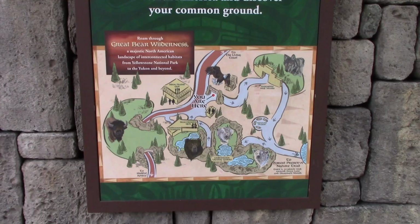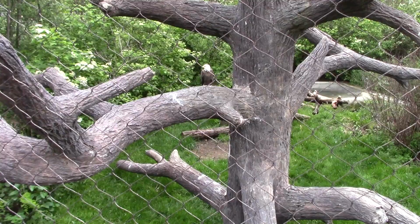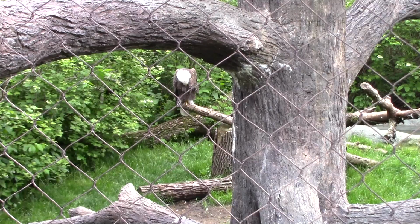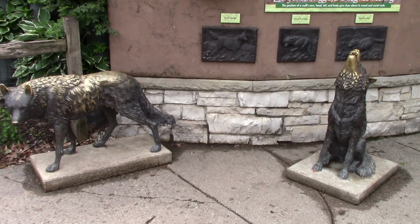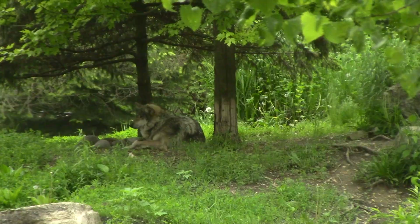All right, the bald eagle. A symbol for all. And right there. Get a lot better view kneeling down. Very pretty bird. You know, check out the Mexican wolves. Talks about the conservation of the wolves. It's very loud in here. Apologize for that. Get very excited for the wolves, but you can see the wolf right here.